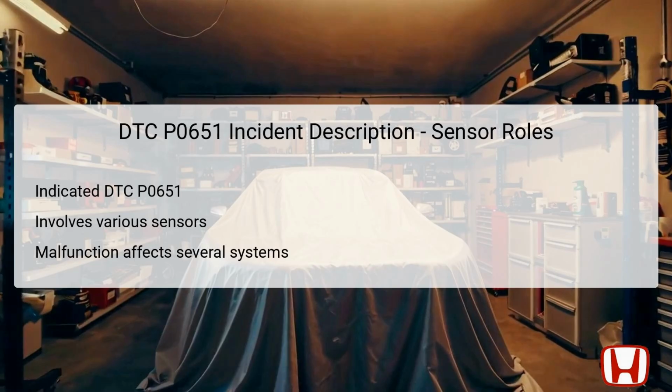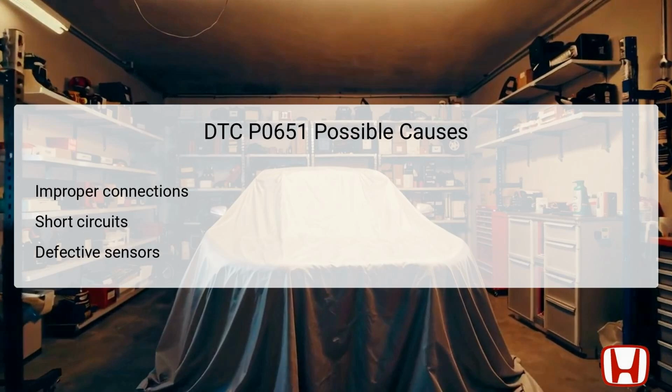Their locations vary. The CMP sensors are typically situated near the engine block, while the APP and turbocharger sensors are positioned within the engine compartment. If any of these sensors fail to receive the correct voltage, the vehicle may experience performance issues such as stalling, decreased power, or increased emissions. Consequently, understanding where these sensors are located and what functions they serve is crucial in diagnosing the implications of DTC P0651.